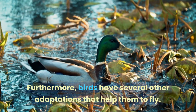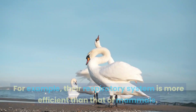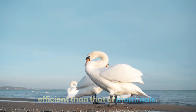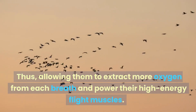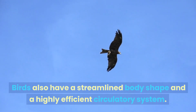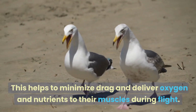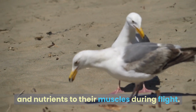Furthermore, birds have several other adaptations that help them to fly. For example, their respiratory system is more efficient than that of mammals, thus allowing them to extract more oxygen from each breath and power their high-energy flight muscles. Birds also have a streamlined body shape and a highly efficient circulatory system. This helps to minimize drag and deliver oxygen and nutrients to their muscles during flight.